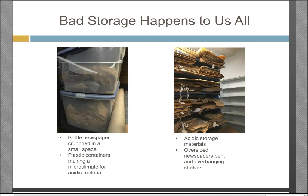I also see newspapers rolled up and stored in flat files or in cardboard boxes or plastic bins. When newspapers are stored rolled up like this, they can become extremely difficult to open again as the paper becomes brittle with age. Or if they're exposed to very low humidity, that also makes them brittle. So looking at the example on the left there, those newspapers are in pretty bad shape. They will most likely require humidification and further conservation treatment to open and access them, which can be expensive and time-consuming. And it looks like so many pieces have broken off that, to be honest, putting them back together to get any information from them is going to be really, really difficult. And again, as I just mentioned, storing newspapers in a plastic bin is also creating that microclimate that we want to avoid.